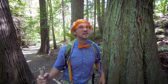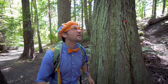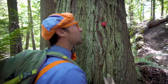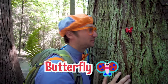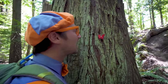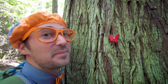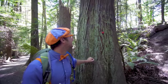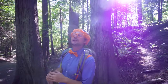I spy something red. Do you see it? Oh, yeah! Look! Wow, it's a butterfly! A red butterfly. Hey, red butterfly! How's your day going? Are you having fun just hanging around? Butterflies are so beautiful. Okay, we'll just let it be. All right, bye-bye, butterfly. We should probably get continuing on.